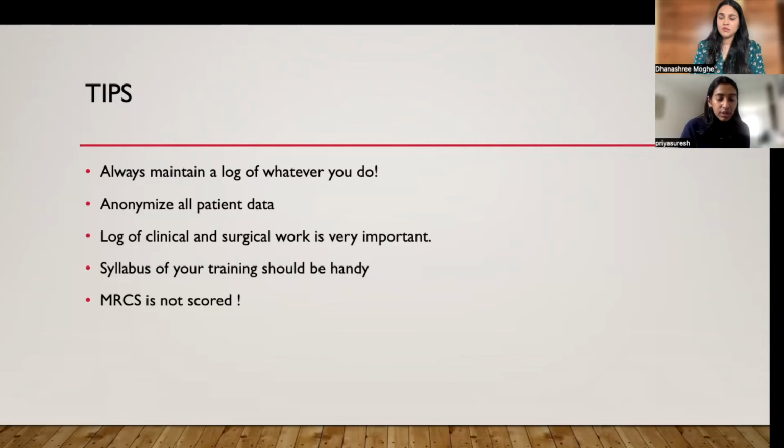That's really important. The other thing is the GMC needs a syllabus of your training. So if you're doing your basic training, or if you're having any experience less than 30 months from another country, you need to have a syllabus. In the UK, there is a particular curriculum which is available on the Royal College website. Similarly, you need to have a curriculum from where you are being trained. So that is really handy. It needs to be signed off by consultants. You need to have a certificate to say that you have been trained in all of these specialities or subspecialties.